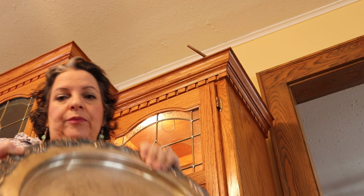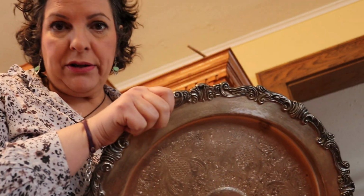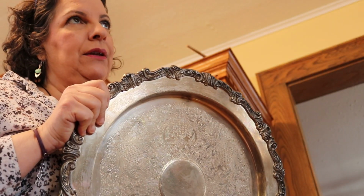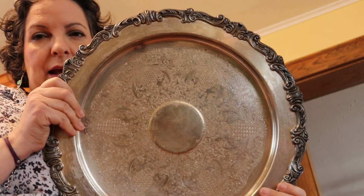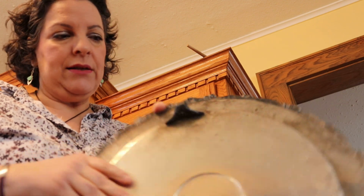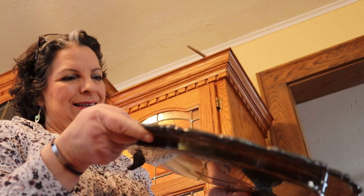Okay. This is another one of the trays that was in that lot that I was telling you about. And this one is not a Gorham. I forgot the name. It's silver plated. I know that. I like it. I'm not crazy about the fact that it has little feet because they do scratch. I gotta think about it. I could sell it, but I do like it.